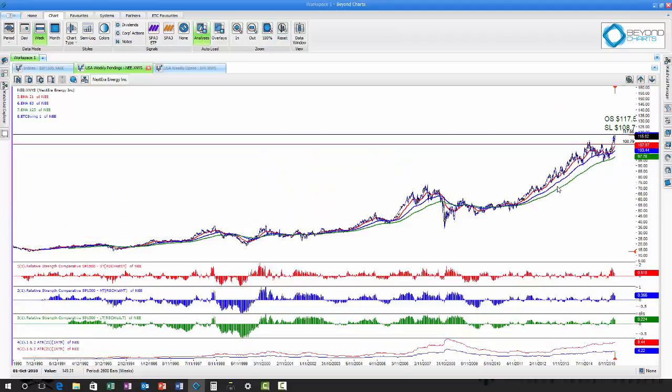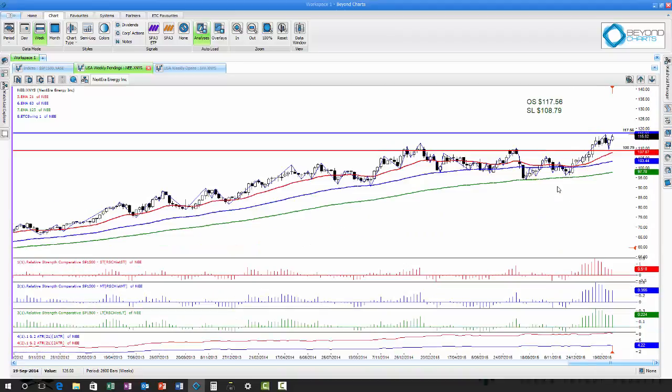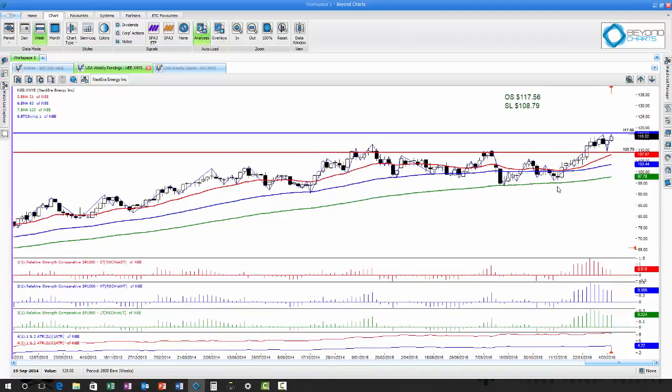Again, zooming out just to see where we are, we're at all-time highs, showing good longer-term relative strength. And you're seeing on all three time frames that it's been outperforming the benchmark as well. So the structure of this trade: an on-stop order coming in at $117.56. That's 0.5% above that last medium-term peak, the high there, $116.98. Protective stop coming in at $108.79, and that's at least 2 ATRs below that entry, and also at least 0.5% below that last medium-term trough. So giving it a nice amount of room to do what it needs to do. That's NEE.